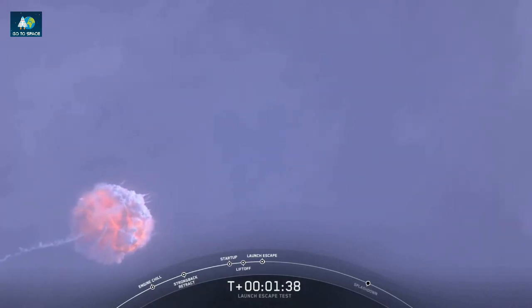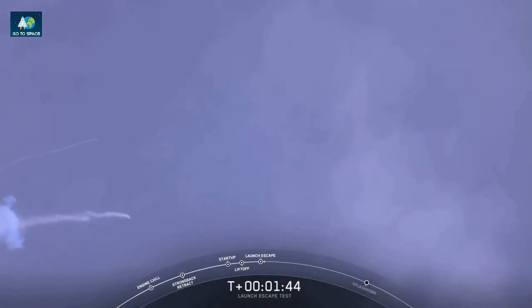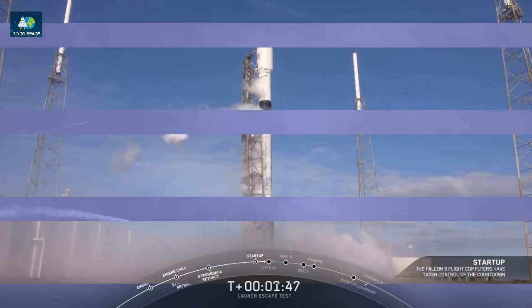And you can hear some really loud cheering in the room. Okay, you just saw a bright flash there. It looks like that may be Falcon 9 breaking up.